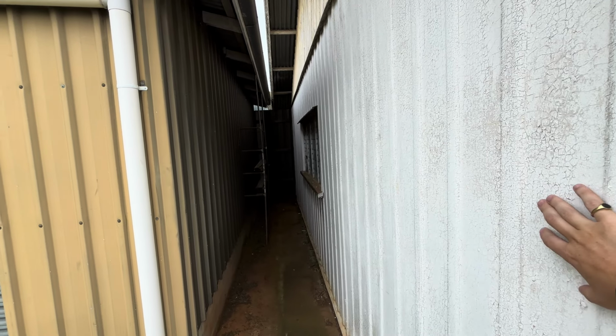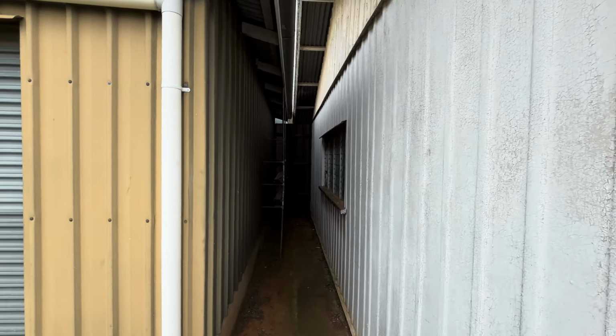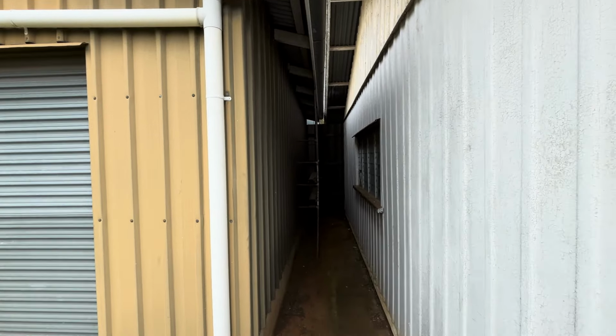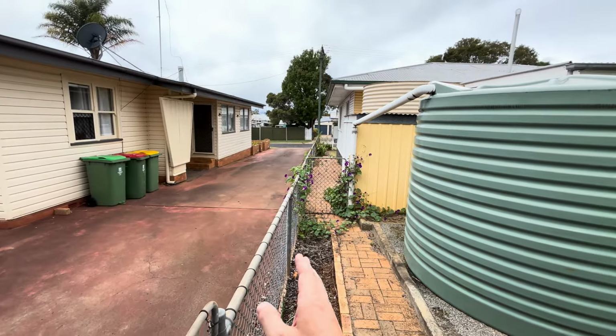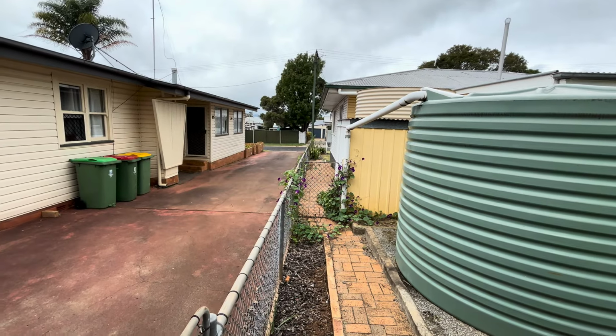So just showing you here, this is the neighbour's shed, this one here. Okay, the sort of fence line is this wall by all accounts. You can sort of see back down towards the front.